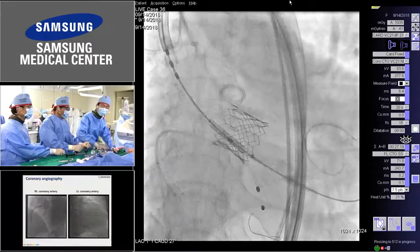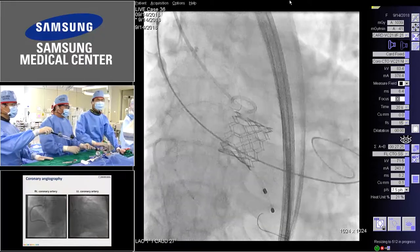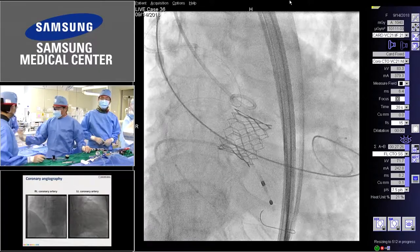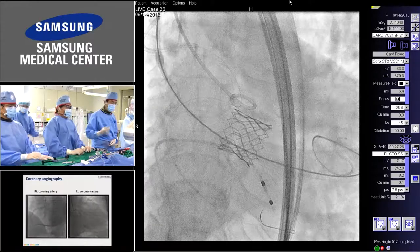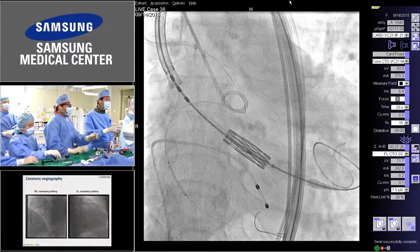We can hear Dr. Gwon's voice. Welcome back, and we just changed the screen. Actually, the company protocol indicates that we need to put the stent within 20 minutes after insertion, so we couldn't wait. So we put the previous one, right side alone.